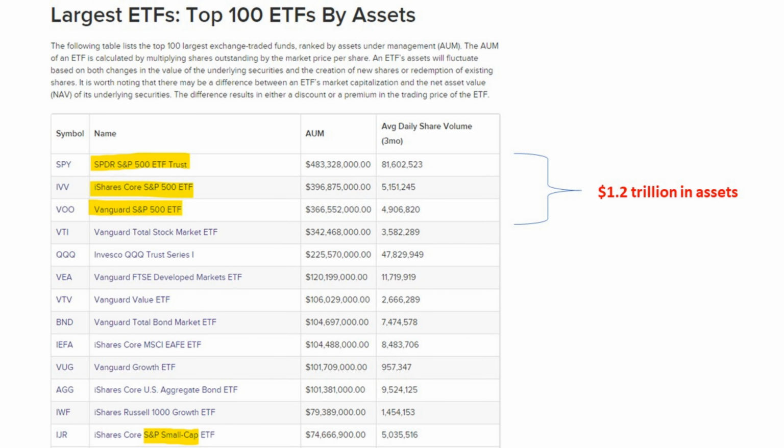At the top there you have three: SPY, IVV, and VOO. So an offering from S&P themselves, from iShares, and from Vanguard. iShares is BlackRock. And you see that these three ETFs, largest in the world, total $1.2 trillion in assets. And you go down the list there, you see that the next appearance from an S&P ETF would be their S&P small cap. So ETFs are big money.